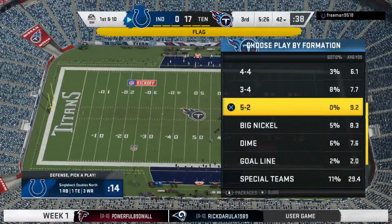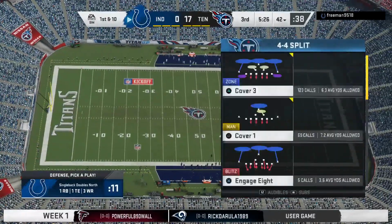See what happens. Throwing on first down, but this one winds up to be incomplete.